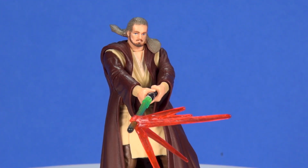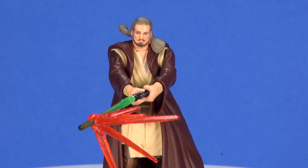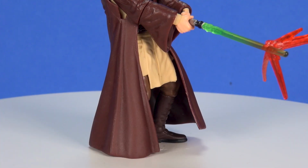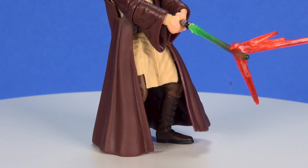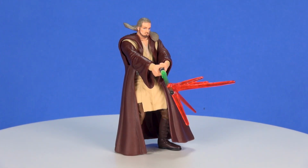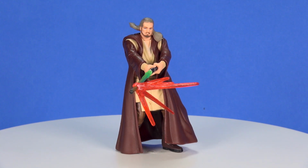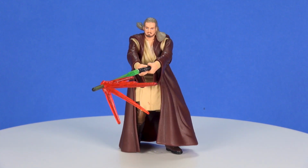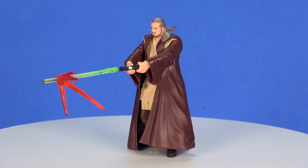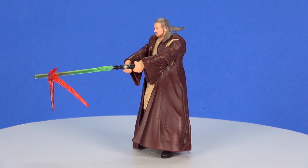But as it happens, things get canceled, and they brought this action figure forward and finally used him a couple years later. So if his stance looks weird, like he's about to swing a bat or something, just imagine that the other half of this set was going to be a battle droid. If you do a search for Qui-Gon Jinn battle droid set, you'll see an image where it's a battle droid kind of falling back and he's slicing at him. So that set kind of looks cool.